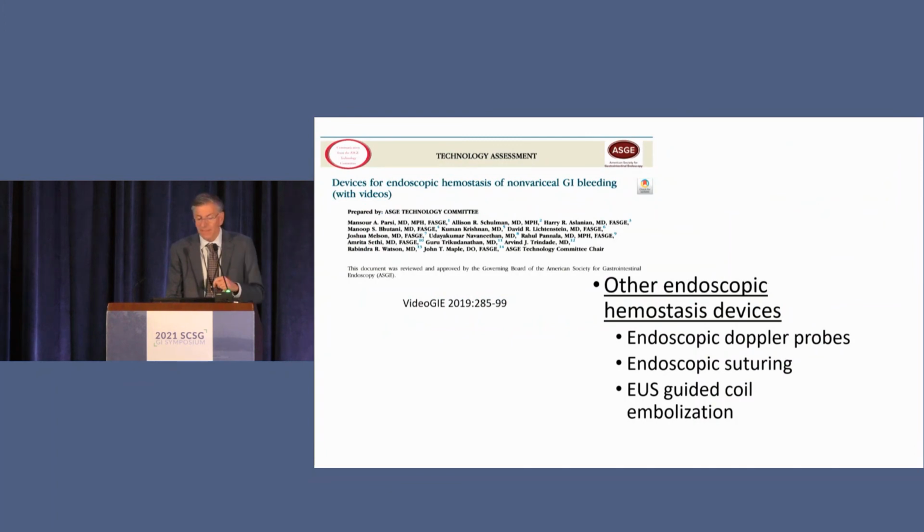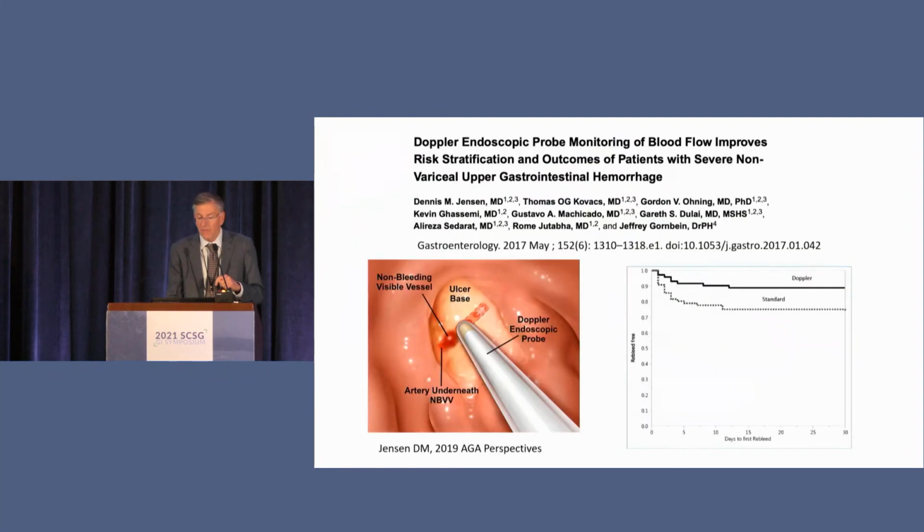Finally, what about the other devices that are out there that you should at least be aware of? One of them is Doppler probes. If Dean were here, we may have started with Doppler probes. They're interesting. Dean has this gastro paper, again from the same hemostasis group. Gareth, you're on this one too, so you've used it, and they definitely probably have a role.